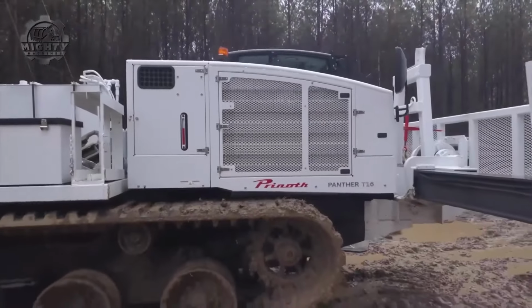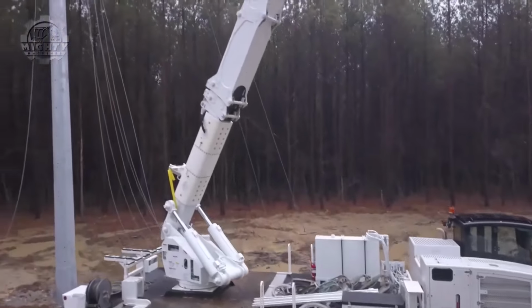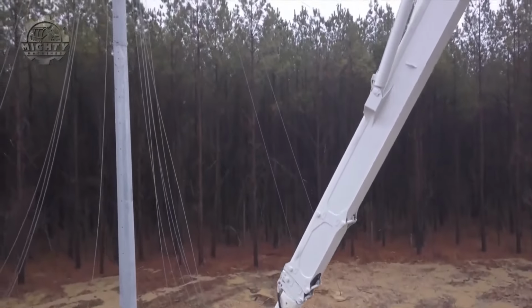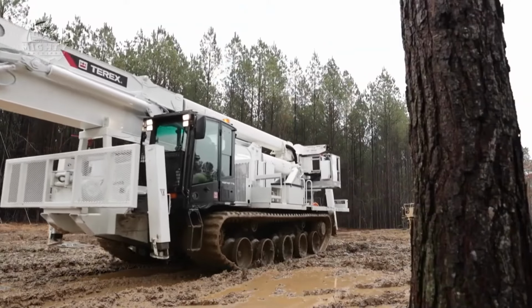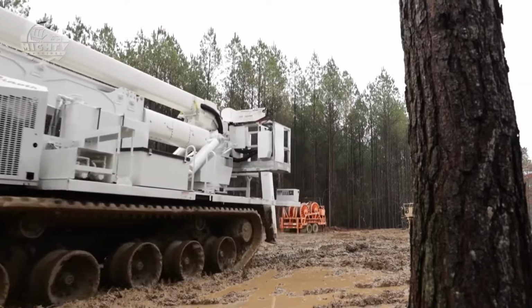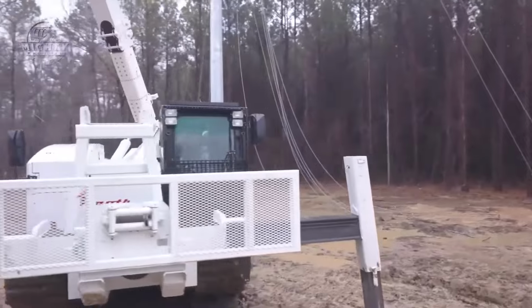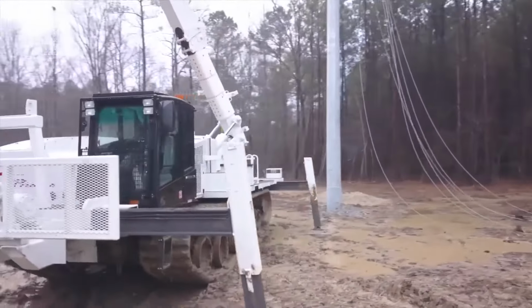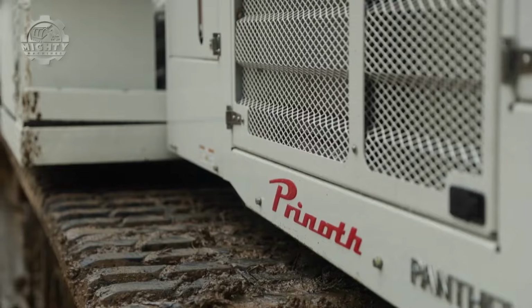This machine is a force to be reckoned with. Just imagine the possibilities with this beast by your side. Whether you're navigating through treacherous snowstorms or traversing muddy terrains, the Panther T16's rugged design and powerful tracks provide unmatched traction and stability. Its impressive payload capacity means it can easily transport heavy equipment and supplies to remote areas. When the going gets tough, the Panther T16 gets going.